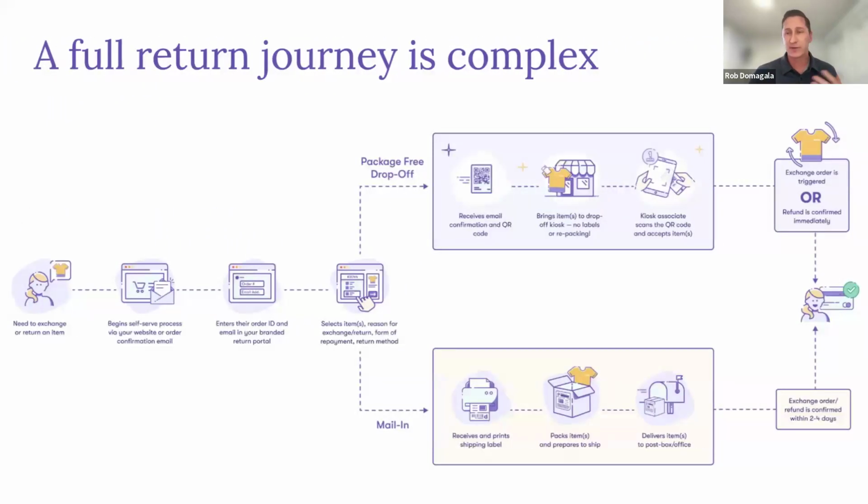That might include package-free, label-free drop-offs or at-home pickup, other ways of collecting an item that go beyond simply ending that return journey with provisioning of a shipping label to a customer. And of course, as we start collecting product across multiple channels, meeting the customer where they are, which is fantastic, we create more opportunity for delay or breakage if those processes aren't optimized and if we're not thinking about, again, the entirety of that return product.